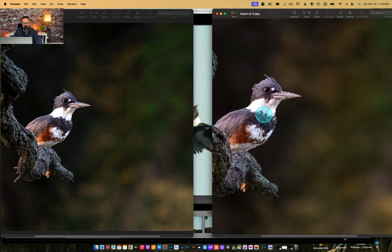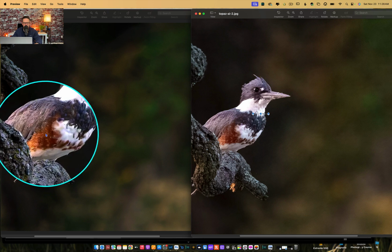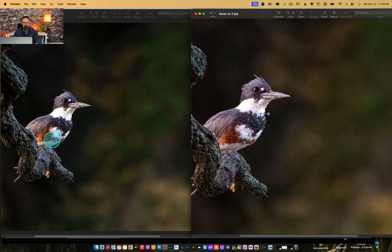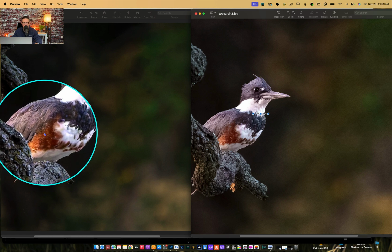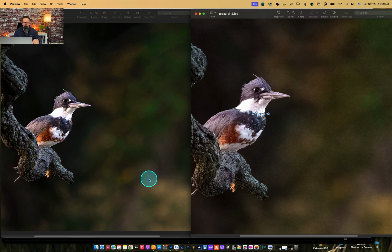This is what I find to be pretty interesting here. I'm just going to widen that out a little bit. If I look through this area of the bird especially, and I compare that to over here, the DxO one is giving me more detail. Can you see that? There is more detail in those feathers. Look at this right here, and I'm going to go over to the Topaz one here in a second. This is just a little bit smoother. Those feathers have a little bit of smoothness to them, and some of the detail didn't get brought back in the sharpening. So for me, that's kind of a big deal.